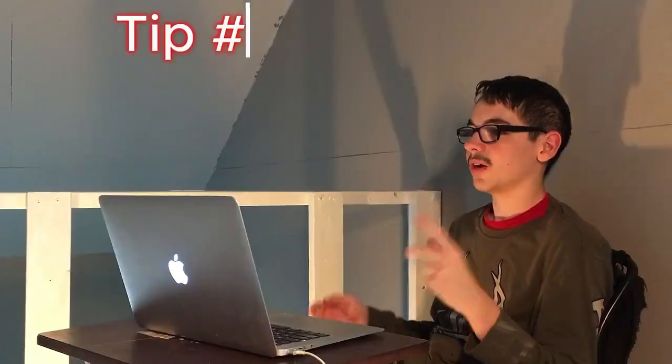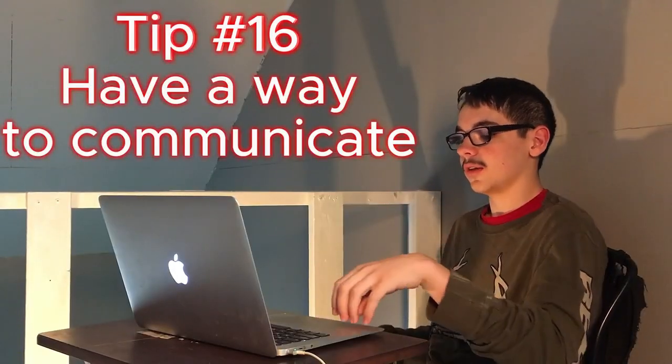Next thing, this is the last tip, is if you don't have a way of communication, you are screwed. Possibly. Let's just say you get stranded on the side of the road and you don't have a way of communication, and let's say your phone dies. A, how do you know where you're at, unless you have a map, which you should have, and B, how are you going to communicate? So you should have, I'm pretty sure you could buy these things called Garmin inReaches. Those could work for you.